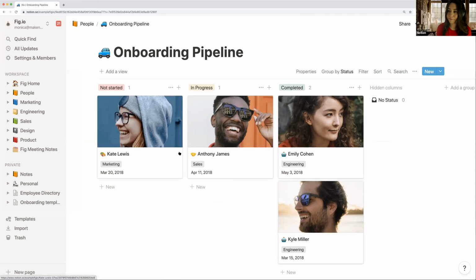Any questions on a zoomed in 30-day board that the candidate or the employee will see, versus a pipeline, which is maybe what you're seeing?